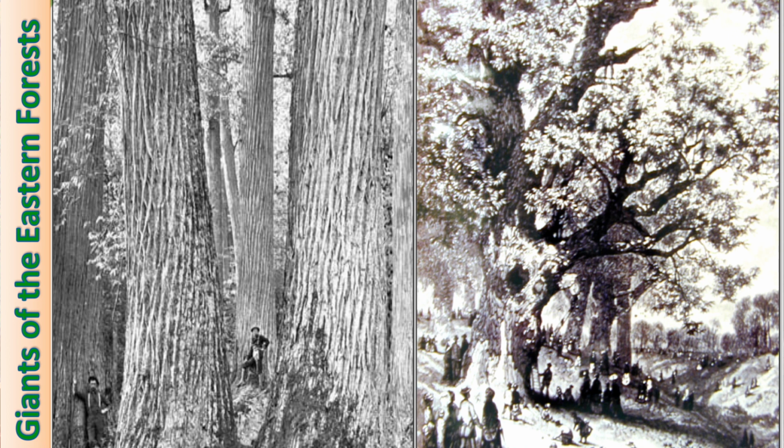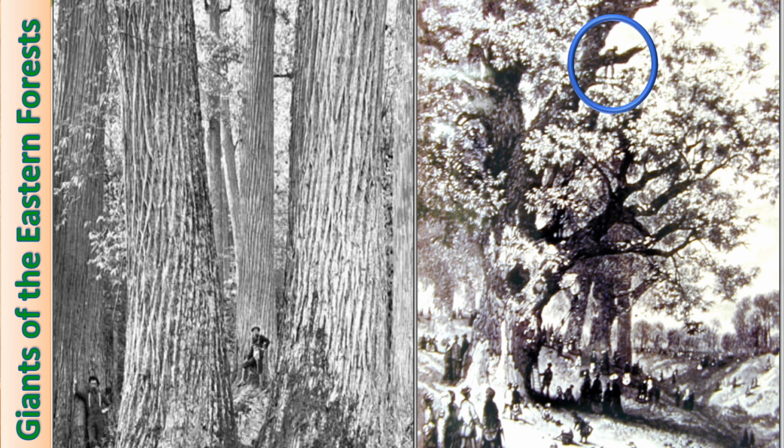Another way to look at this, I like this. This is not a photograph, obviously. Well, it is a photograph of a painting called the Chestnut Harvest. And I like to show this because these are people down here collecting chestnuts. And to give you a perspective of how big these trees are, there's a guy up there knocking the chestnuts down to the people below. Okay? So these trees could get very, very large.